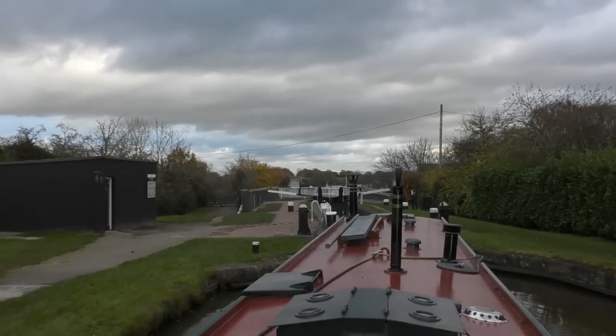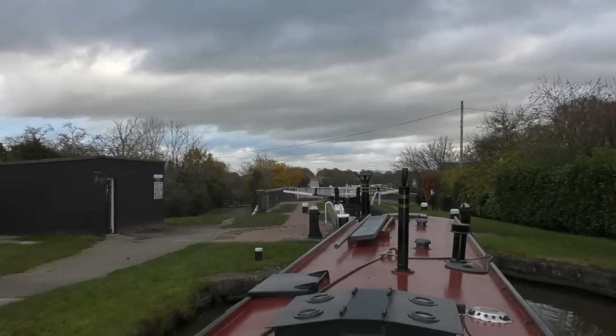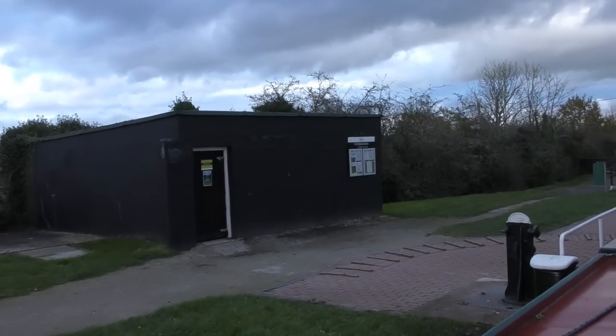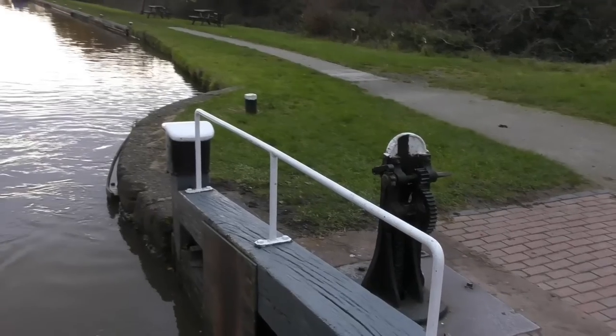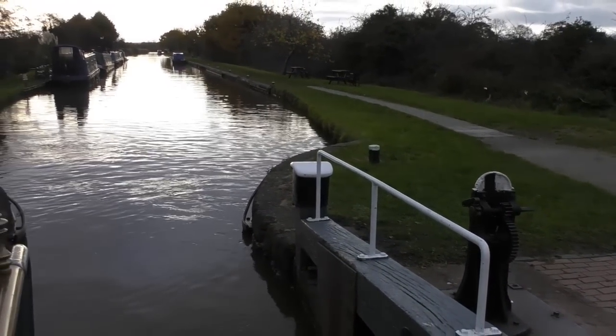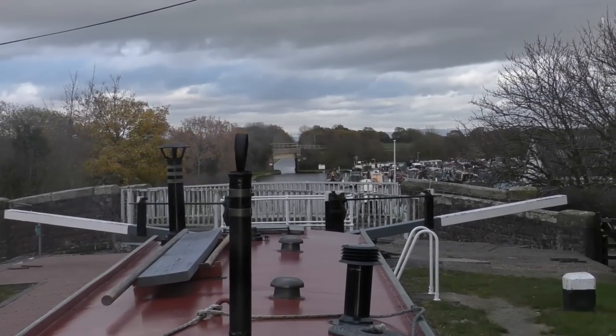Technically, once again, the full name of this canal is the Shropshire Union Canal, Middlewich Branch. So once again, I haven't actually been off the Shropshire Union since I joined it many months ago, all the way down at Audlem Junction.